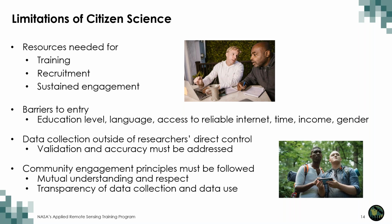Another important consideration is ensuring respectful and reciprocal relationships, adhering to community engagement principles, and having transparency in how the data are collected and used to ensure correctness, completeness, and also understanding that data that's submitted may be incorrect or incomplete or have duplicates. So a thorough review process for data is also essential.